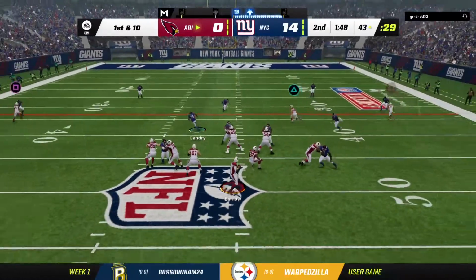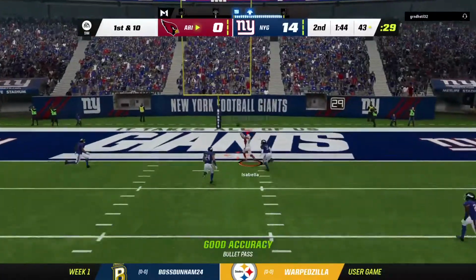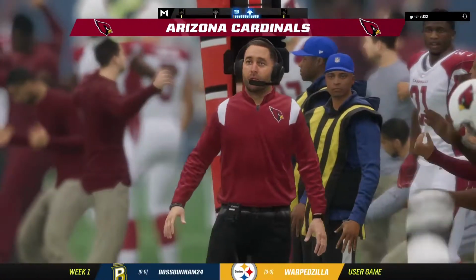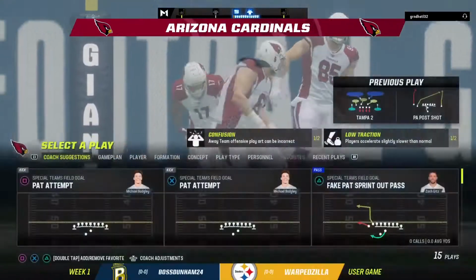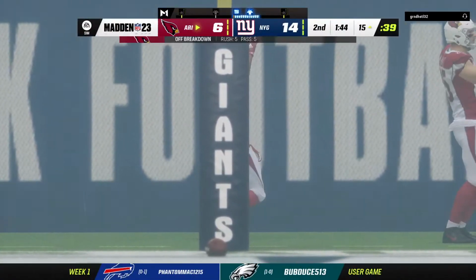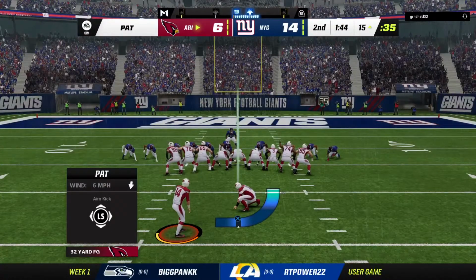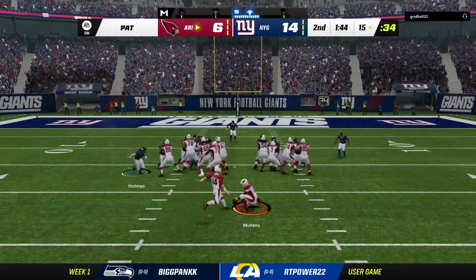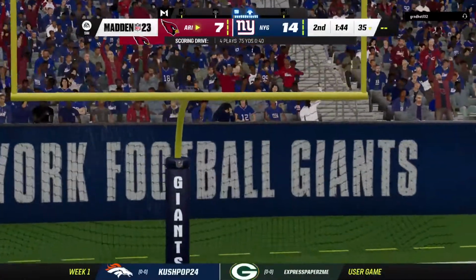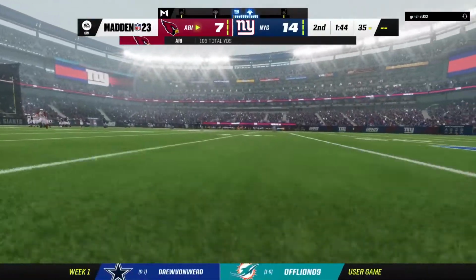They go play action with Burrow. He's going to air one out. And that is caught. Touchdown, Cardinals. Andy Isabella, 43 yards. And the Cardinals have cut it back within a score. A good hold in these wet conditions. The point after is up and good. And that'll make our score 14-7.